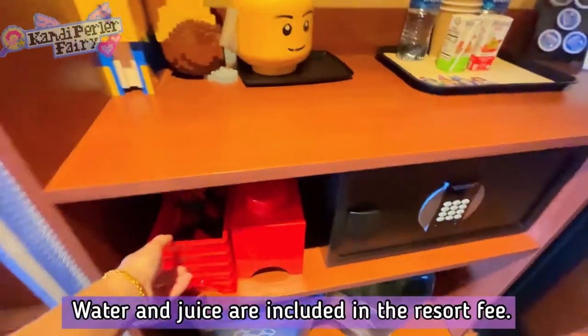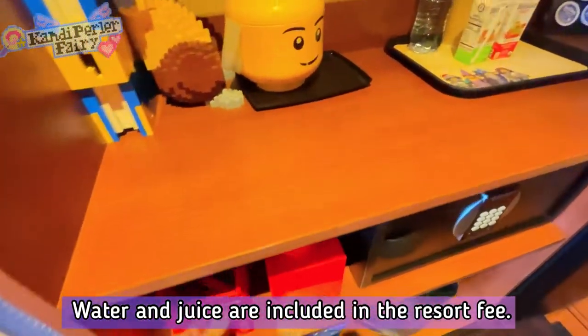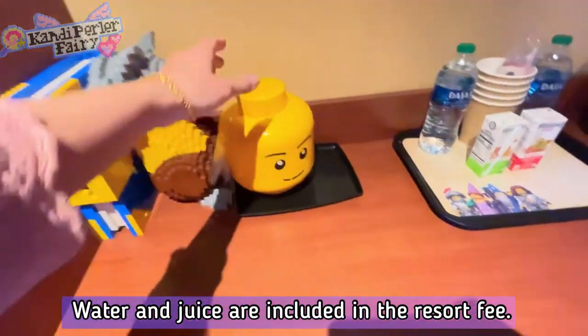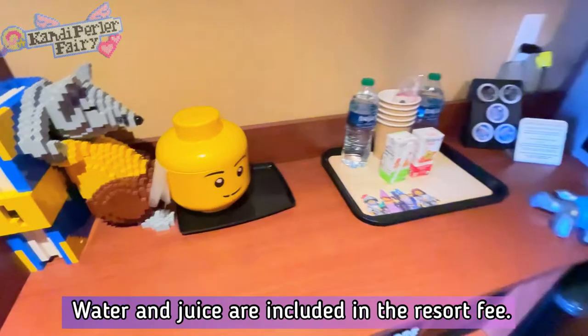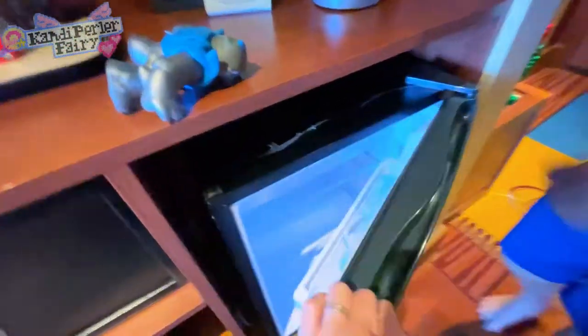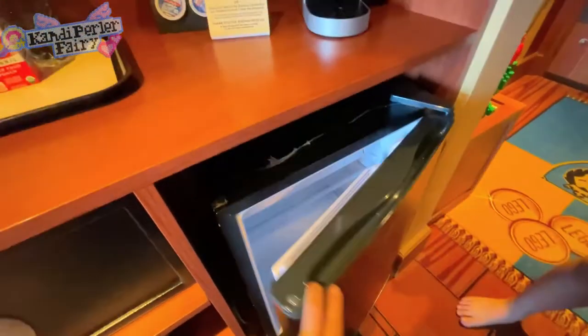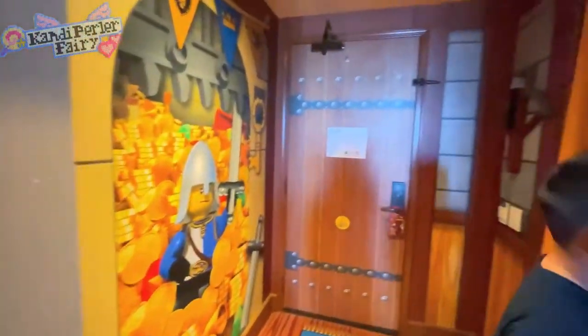Hey. You've got Legos to play with today. See, you can play with these, I think. What is this one right here? Oh, for ice. Wow. This is really cool. And then we've got a refrigerator. Nothing is inside, but we can put drinks in there. We can make coffee. And then what is this?